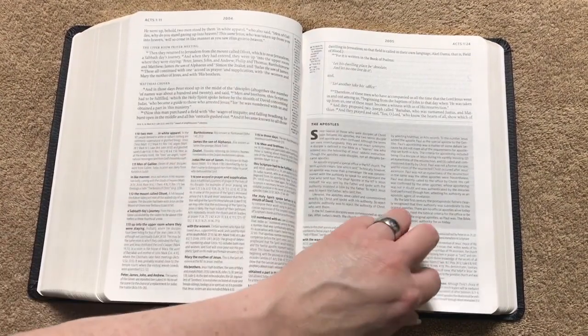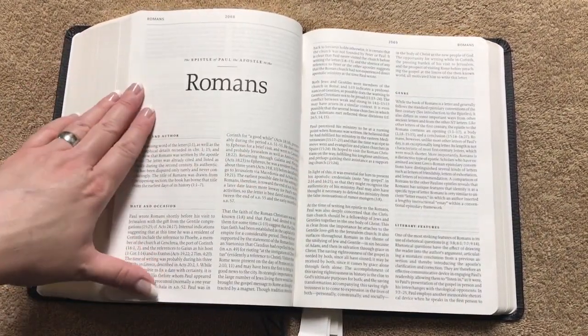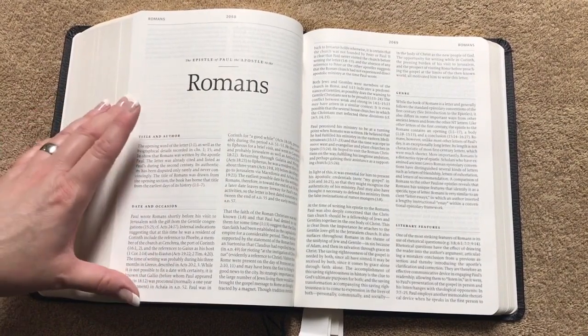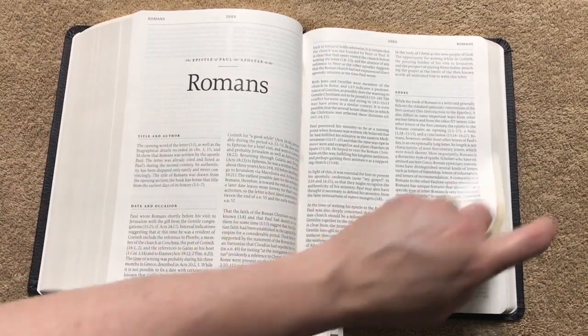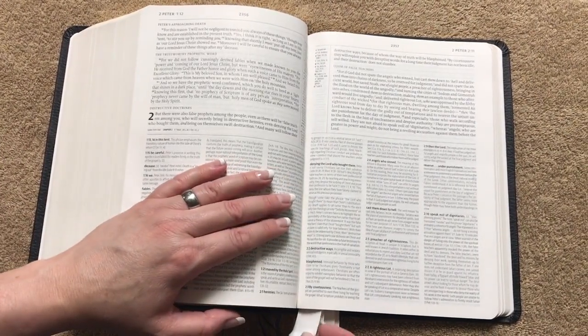Another one that's not quite half a page. And in the New Testament, it is going to be just black letter. We don't have any words of Christ in red. I don't know if they've got any editions that have red letter or not.